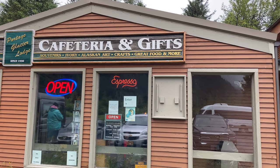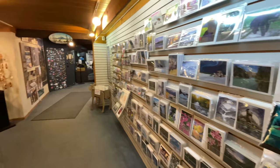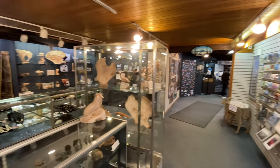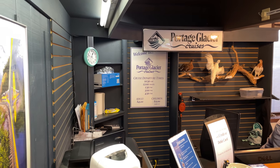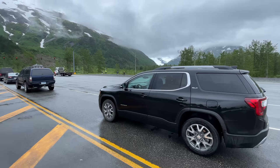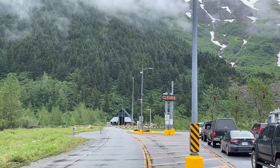Just before you get to the Whittier Tunnel, called the Anton Anderson Memorial Tunnel, you come to the Portage Lake Glacier area, and that's where we're going to explore right here. You can do a glacier tour on a cruise out to the glacier. We actually didn't do that because we were still headed towards Whittier.